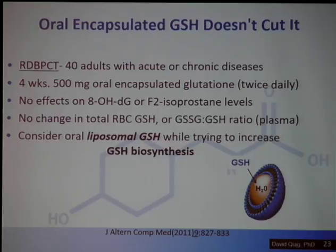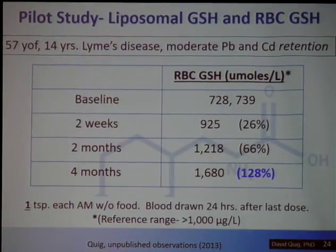Now, I did a lot of studies with liposomes in animals, in rodent models, but here I finally got, 40 years later, to do a study in humans. This was a pilot study of a 57-year-old female, 14 years Lyme disease, moderate lead and cadmium. We did a baseline glutathione on 2 different occasions. She was about 73% of the lower end of the reference value. Then after taking only 1 teaspoon of oral liposomal glutathione once a day, 2 hours away from food, we found that after 2 weeks it was elevated. The RBC glutathione was increased 26%, and by 4 months it was well up into the normal reference range at 128%. We were careful to measure the RBC glutathione 24 hours after the last dose, so we weren't just measuring liposomes stuck to the RBCs.